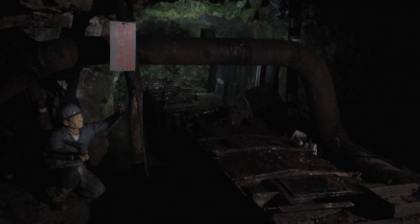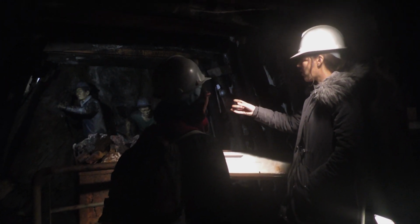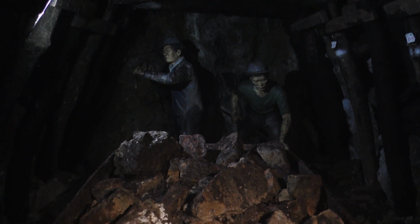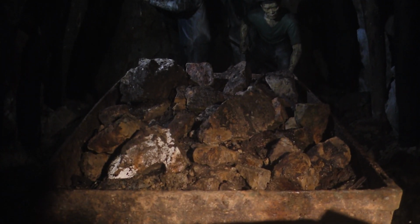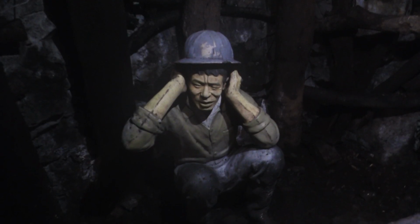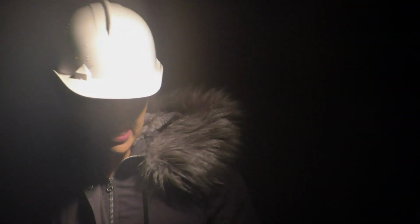This is the collection. After the explosion, this is where they collect all the rocks with the gold in, and then transport it out. Because it's not going to be only the gold, it's kind of a mixture. So we have to categorize them and then we move them out of the pit, on to the next stage.